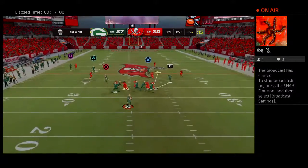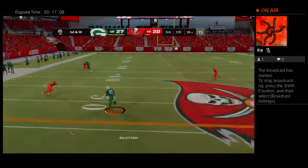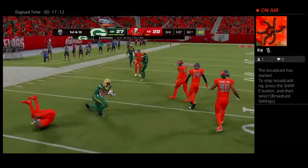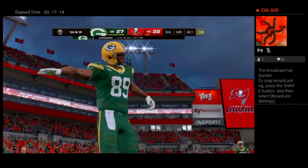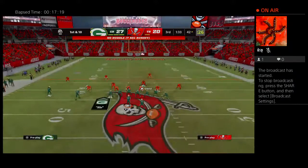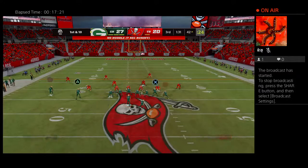On 1st and 10, here's Rodgers. And this is caught. Mercedes Lewis with a grab. And he'll have it past midfield almost to the 40 before being taken down. Back-to-back good plays have him on the move on 1st down.